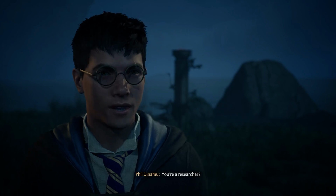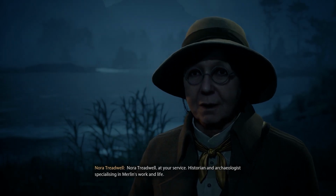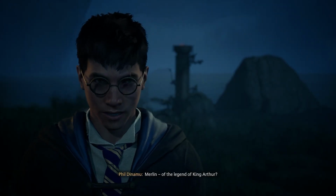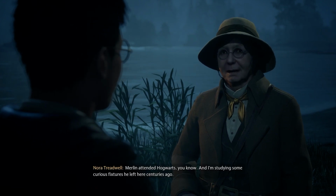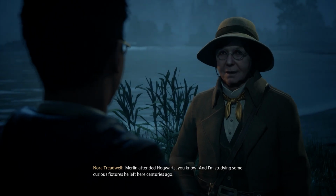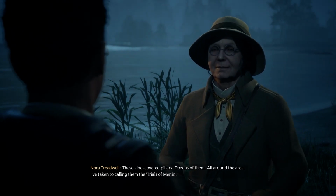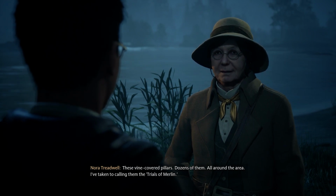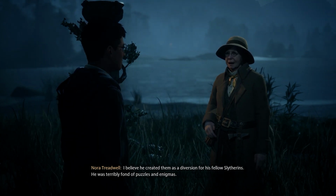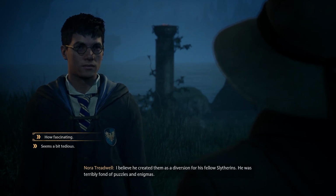You're a researcher? Nora Treadwell at your service, historian and archaeologist specializing in Merlin's work and life. Merlin? Of the legend of King Arthur? The very same. Merlin attended Hogwarts, you know, and I'm studying some curious fixtures he left here centuries ago. Fixtures? These vine-covered pillars, dozens of them, all around the area. I've taken to calling them the Trials of Merlin. I believe he created them as a diversion for his fellow Slytherins. He was terribly fond of puzzles and enigmas. Oh, was Merlin a Slytherin? That's new to me.